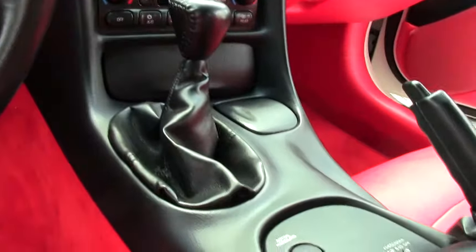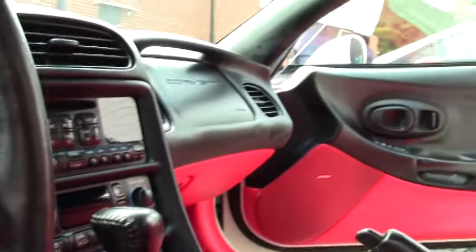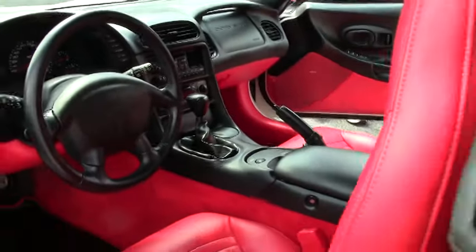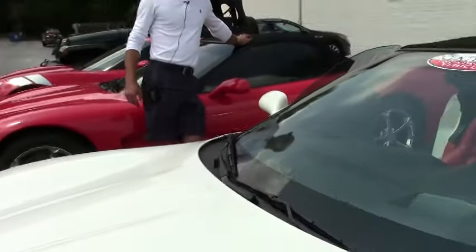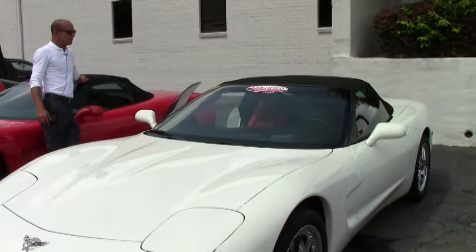Also, per the year, this car is loaded, absolutely loaded with all possible options back in 2003, which of course includes the heads-up display, Z51 performance handling package. Again, it has Z51 performance handling. It's got dual power seats, dual zone electronic climate control, memory package, tilt telescoping wheel.